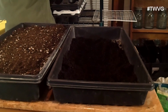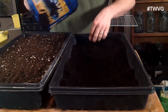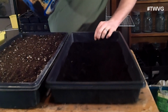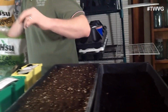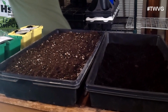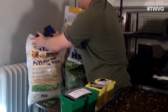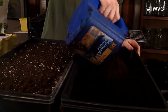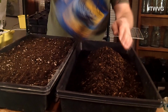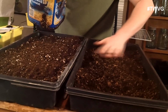Okay, so we've made basically a 3-layer salad with this, the compost, the rice hull, and the professional potting soil. Now, in the professional potting soil and the rice hull, there is certified leaf compost in it. There are just other amenities that have been added. The professional potting soil has a time-release fertilizer and peat moss. The rice hull potting soil has rice hulls, peat moss, organic fertilizer. So basically what we've done here is we put the compost in the bottom, the rice hulls in the center, and the professional potting soil on the top.